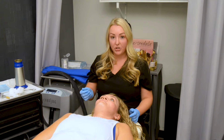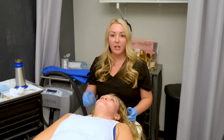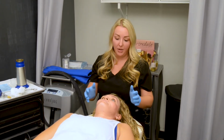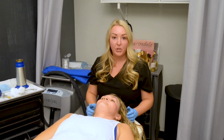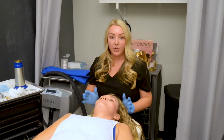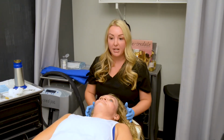It's using liquid nitrogen to help reduce the inflammation associated with her current breakouts, as well as to kill the P. acnes bacteria. The P. acnes bacteria is what's actually causing the congestion and the acne breakouts. And a lot of our treatments and opportunities that we have to treat acne here is really targeted at killing that bacteria. So we have a lot of different modalities. We treat very comprehensively when we look at acne. We can prescribe medications if it's necessary.